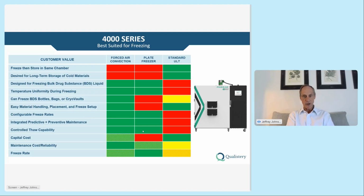You have shells and you load it. The plate freezer is much more complicated because you have to load and then move the plates, and it's a bigger machine and you have to set them up high over your head. The configurable freeze rate, we spoke earlier. The first two machines are programmable, although ULT, it's just on off.